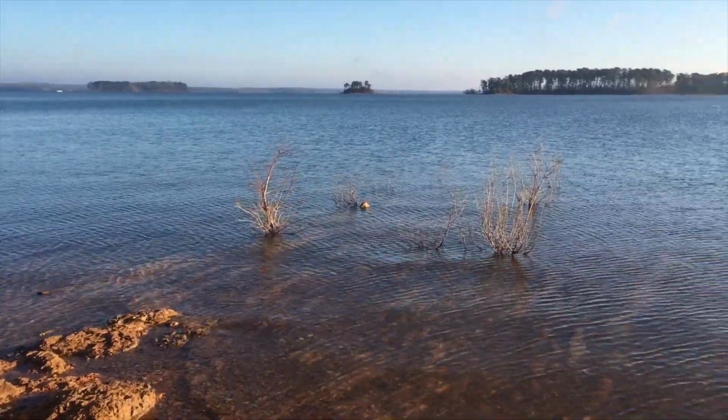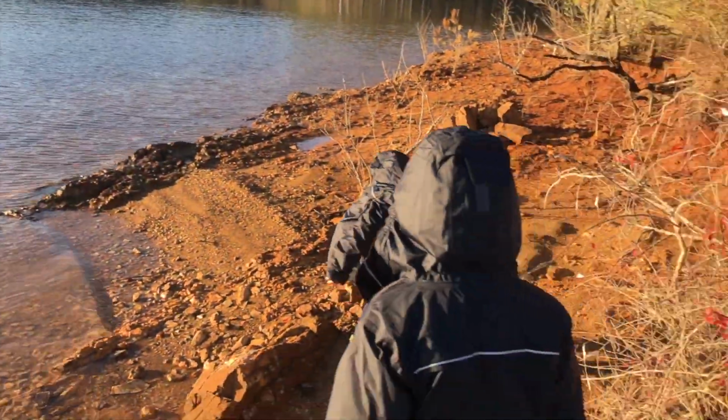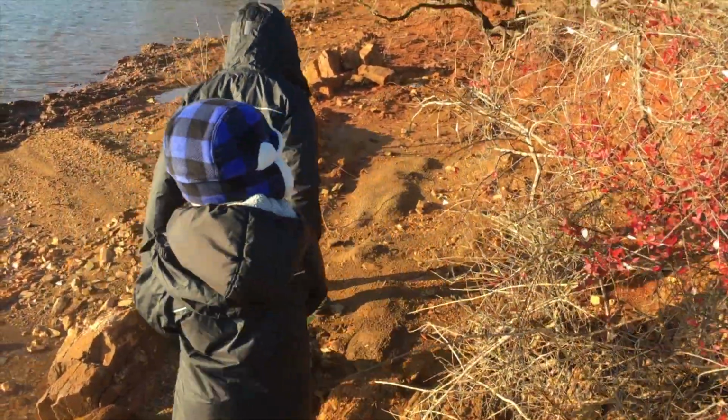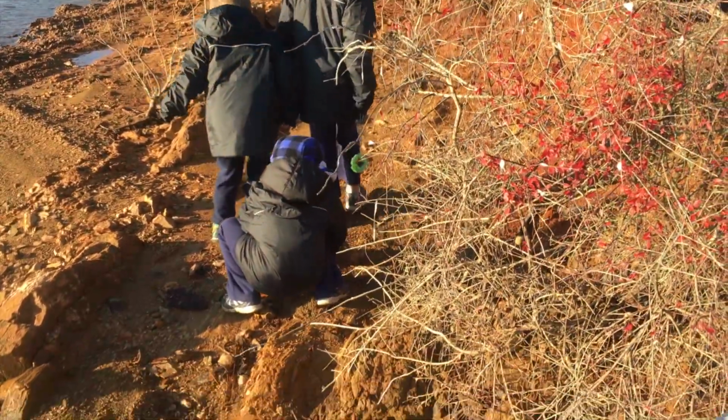The lake's really, really pretty. It is really pretty. Wow. So, Sonny, look, Dad. What? Did you find another piece of quartz? Come on, Dad, come on. What? It's slippery. Okay. Sorry.